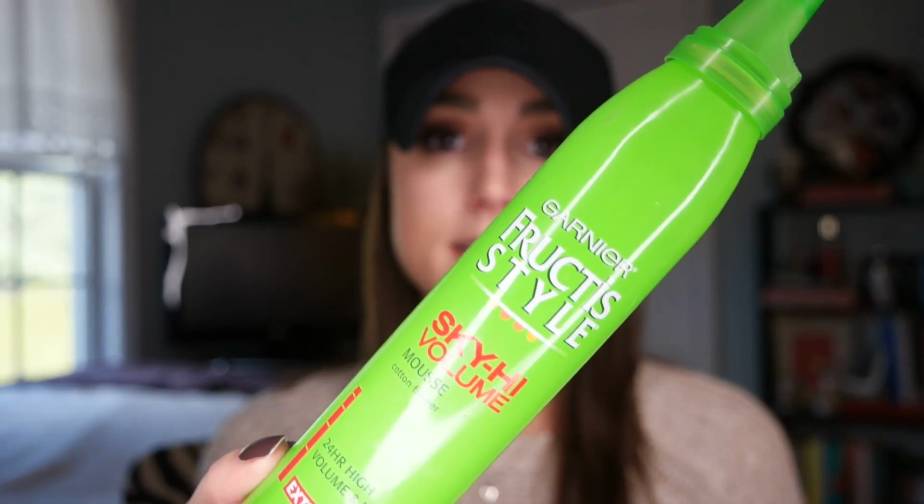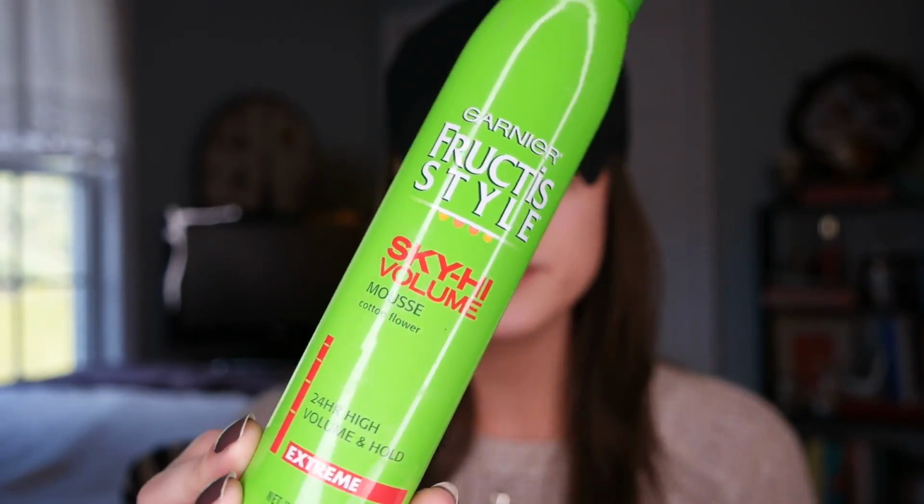Okay, on to hair. I love volumizing mousses. I try all different kinds. I get sent a lot of different kinds, so I have a few in rotation, but this has been one of my favorites for a long time. The Garnier Fructis Sky High Volume Mousse. This works amazing. It's so affordable. It's perfect for us flat hair girls. If you're looking to get into the mousse game, this is a great place to start. I just love how it works. Apply it to your wet hair before you blow dry and it'll blow it up. So love it, recommend it, definitely would repurchase it.